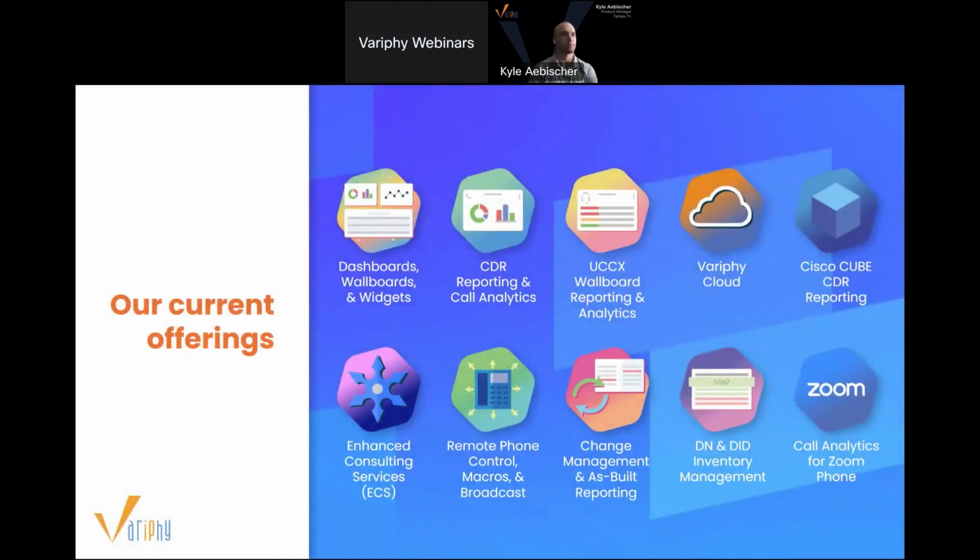Quick overview of Verify. Verify is the preferred analytics and management solution for Cisco collaboration, providing industry-leading CDR, UCCX, and Cube analytics, along with fully customizable dashboards, remote phone control, change and DID management, Zoom phone analytics, and dashboards. But today, we're going to focus on our upcoming Webex calling integration.